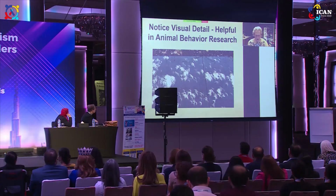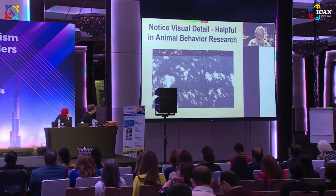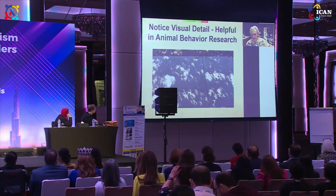That just shows eclipse shadows, where the trees made little tiny eclipses like a pinhole camera. That happened on our campus. I noticed detail. I watched a whole bunch of students just walk over that. They just didn't notice it. But I noticed visual detail.